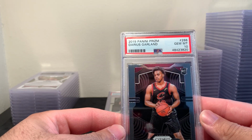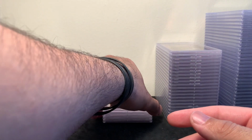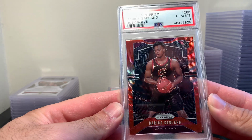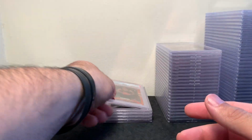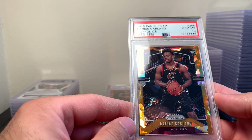Darius Garland base Prism. PSA 10. Ruby Wave, same one I got of the KPJ. PSA 10. It's a prism of some sort. It's the orange. PSA 10.